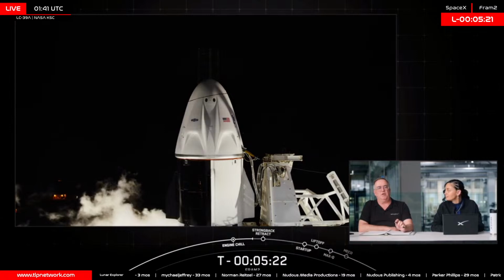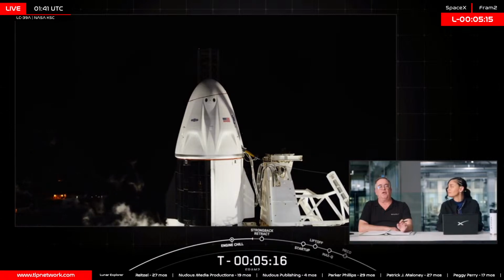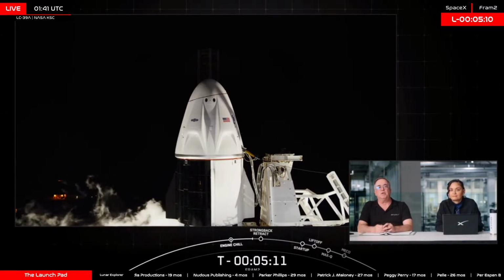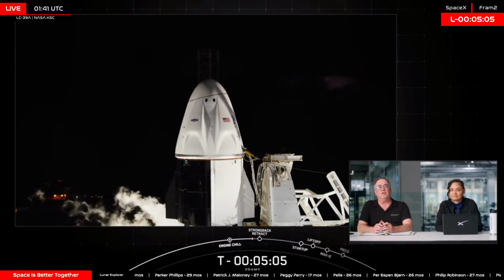Okay, T-minus 5 minutes, 23 seconds and counting. As we were just mentioning, we're coming up on the announcement to Dragon to configure for terminal count. We'll also be going to internal power on the Dragon spacecraft, so we're going to listen to the call out from the Dragon team and the Corps as we get through this next milestone in the countdown.